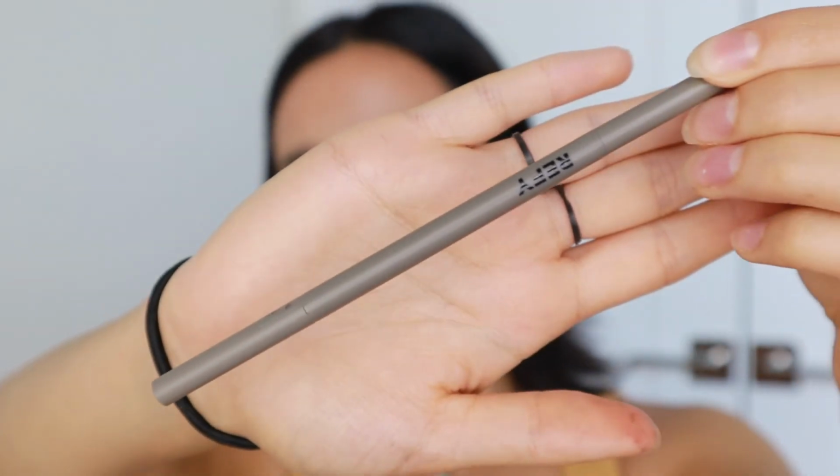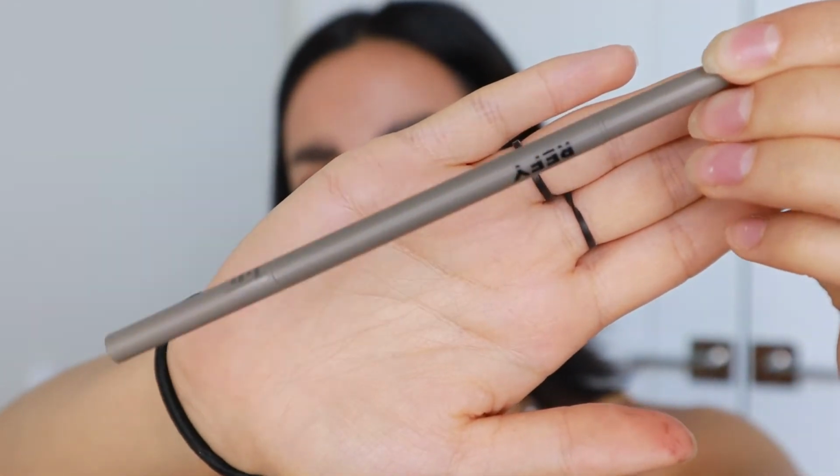This is the skinniest brow pencil I've ever used in my entire life. You guys, the tip on this one is probably a millimeter, maybe less. I love all their packaging. It's all so sleek and simple and minimalist, but this is the cutest little skinniest pencil. No, I actually cannot use this right now because I put too much of the wax on, so it's not going on smooth, so I'm actually gonna use a pen.